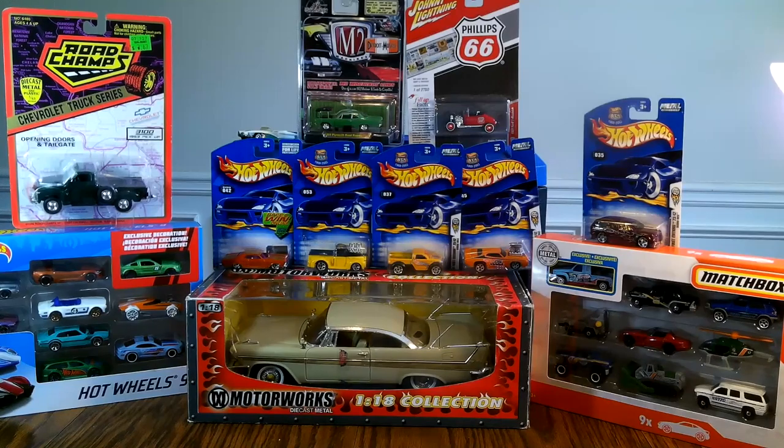Remember, keep collecting and have fun with it. Have a good time with it. Life is short, so why not collect an automobile? Right, Dan? Yeah, you got a buck, you can go buy a car.